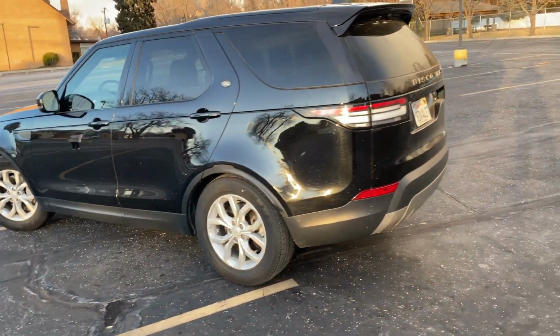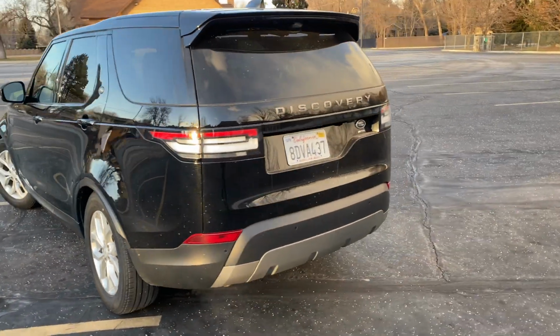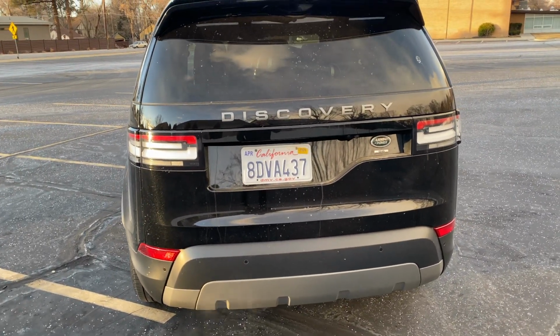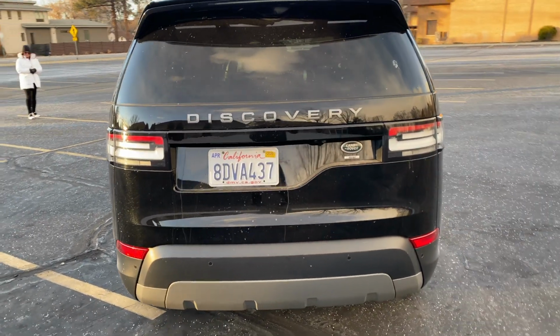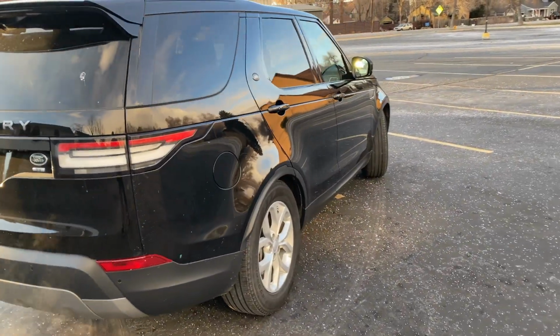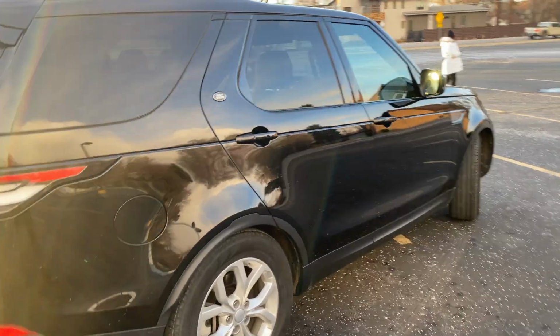But I'll tell you what, if you have OCD, one of the things that's gonna drive you crazy is this offset license plate on the back. I don't know what you were thinking, but either way, still sleek, still looks good. Let's take a look at the sides. The lines are great, plenty of room.